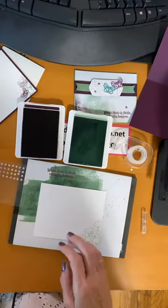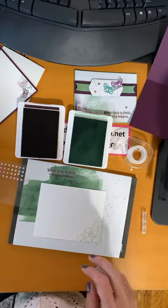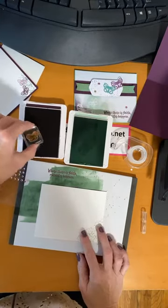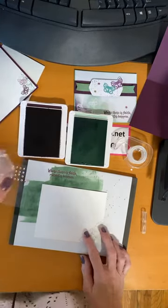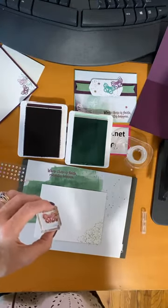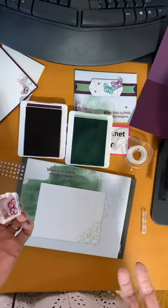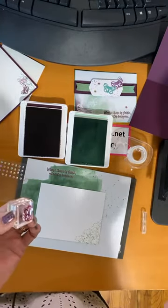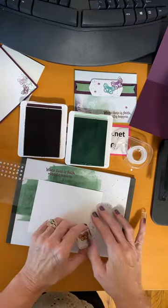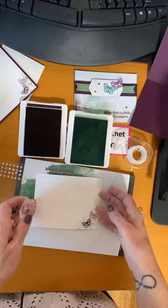There. Now what I'm going to do is I'm going to take the little butterfly that we have, and I'm going to use a technique called stamping off. Stamping off is where you stamp an image and then you stamp it again before you re-ink it so that you get two different shades of the ink, or even if you're just stamping the first one on your scratch paper so that it's lighter when you stamp it on your regular paper. That's what it's for. But in this case, I'm doing two butterflies, and I just wanted them to be two different colors.